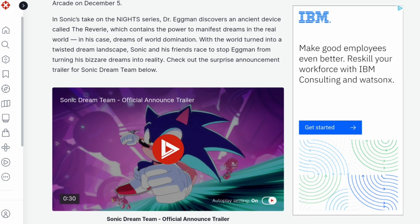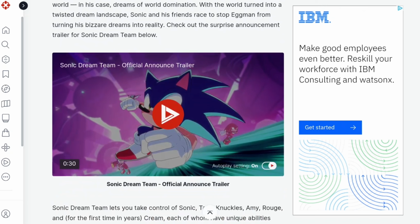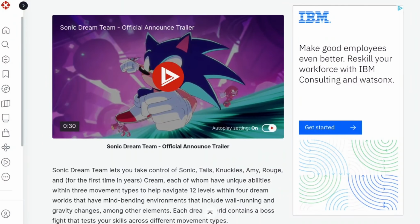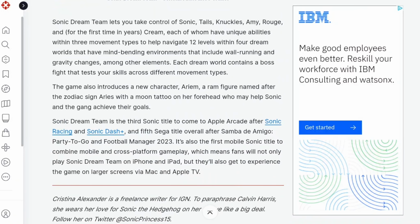Reverie, which contains the power to manifest dreams in the real world. In his case, dreams of world domination, with the world turned into a twisted dream landscape. Sonic and his friends race to stop Eggman from turning his bizarre dreams into reality. Check the surprise announcement trailer from Sonic Dream Team below. Sonic Dream Team lets you take control of Sonic, Tails, Knuckles, Amy, Rouge, and for the first time in years, Cream.